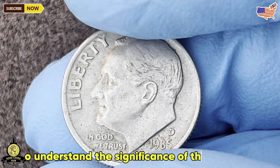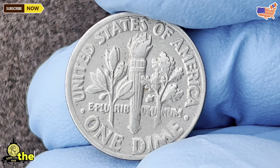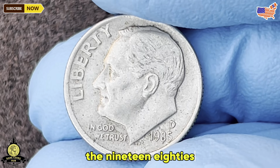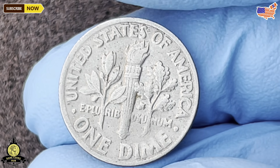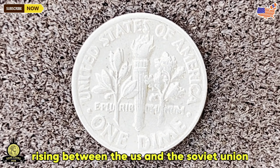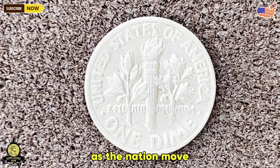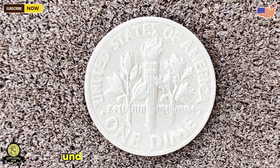To understand the significance of the 1985 dime, it's essential to first explore the historical context surrounding its production. The 1980s were a decade of tremendous transformation in the United States. The country was experiencing the tail end of the Cold War, with tensions rising between the US and the Soviet Union, and the economy was in a state of transition as the nation moved from the stagflation of the 1970s to a period of economic growth under President Ronald Reagan.